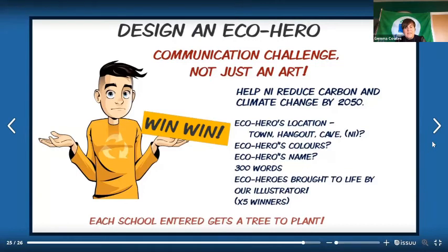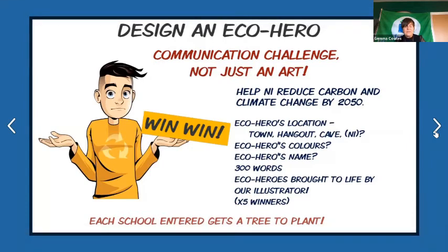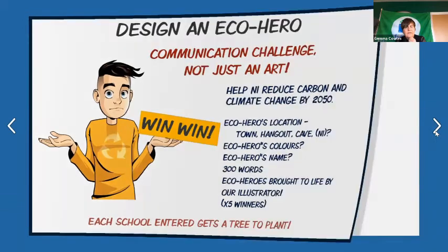We're absolutely delighted to launch this. We're delighted to be part of Eco Schools, and giving a shout out to the Housing Executive. It's our 50th anniversary this week. And we're not just all about houses. We're about every aspect of Northern Ireland life.